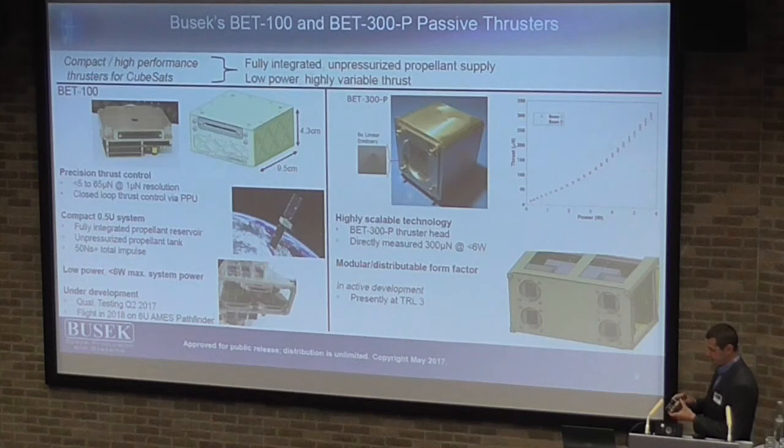We've developed a PPU, which is part of the integrated system, which all fits in about half a U. It accepts thrust commands directly and has a closed-loop control to provide accurate thrust. And we will have 3 of these modules flying on the NASA Ames Pathfinder Technology Demonstrator missions. We'll be delivering those at the end of this year.